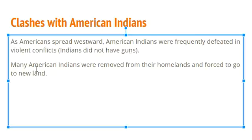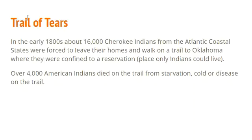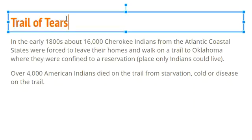And many American Indians were removed from their homelands and forced to go to new land. So if they were living where Americans wanted to live, Americans would just kick them off and force them to go somewhere else. And one of the important ones that we're going to learn about is the Trail of Tears. We're actually going to write a short essay on this later on. But in the early 1800s, about 16,000 Cherokee Indians from the Atlantic coastal states were forced to leave their homes and walk on a trail to Oklahoma, where they were confined to a reservation.